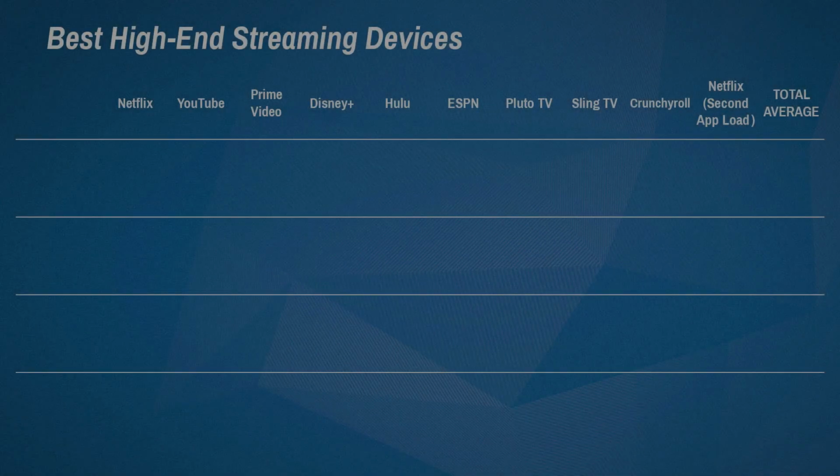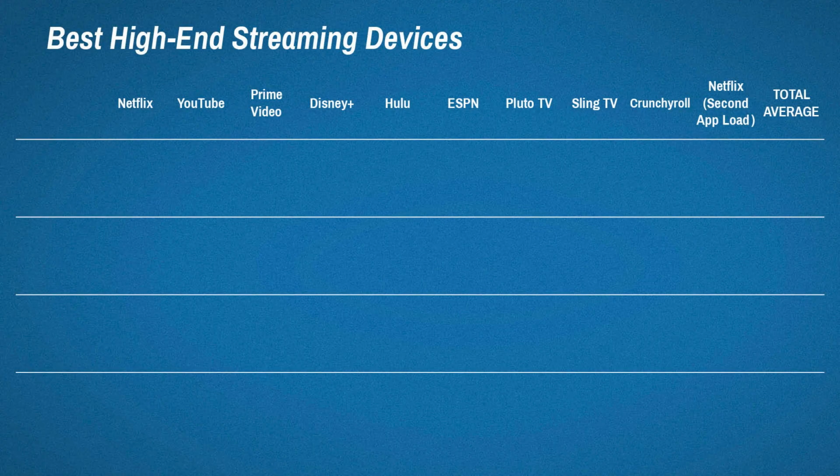right into it. If you've caught our other roundups so far, you'll know how this goes. We fire up a series of apps in succession and time how quickly each device is able to run through the gauntlet. The test starts and ends with Netflix to see if the device has enough horsepower to fire it up faster the second time around. That could be a good indicator that a device can juggle back and forth between different streaming apps more efficiently and quickly. And so let's see how these premium devices fared.